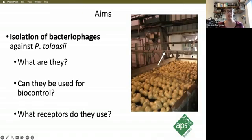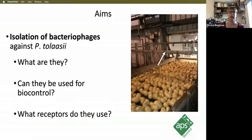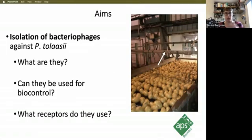So the aim of this project was to isolate bacteriophages against Pseudomonas tolaasii. Could we do it at all to begin with? And if we could, what are they? Can we use them for biocontrol? And if it's interesting, what kind of receptors, what kind of surface structures do they use to recognize Pseudomonas tolaasii and not other bacteria? So biocontrol is a way to use biological agents to control other biological agents, broadly speaking.